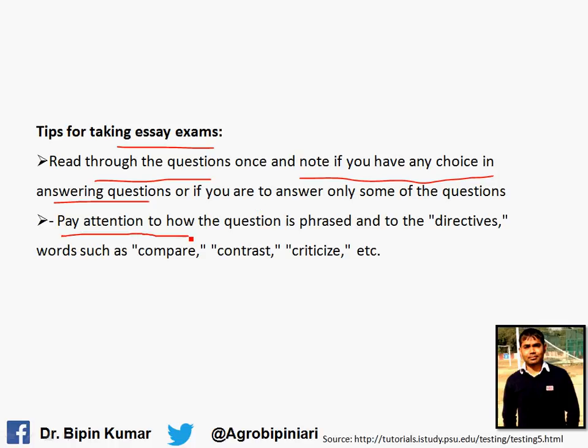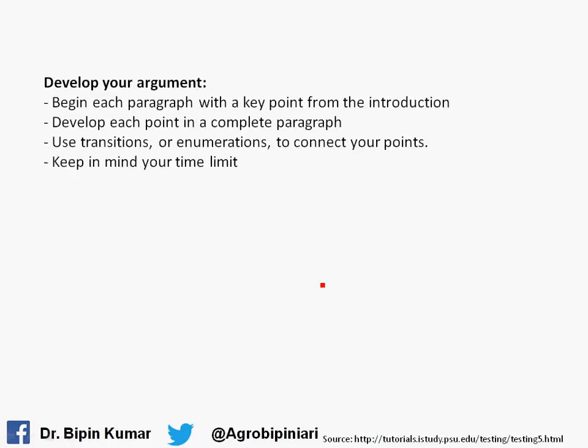Pay attention to how the question is phrased. Okay, is it a directive, is it compare? It asks for comparing, contrasting or criticizing, because many times the questions are asked differently. Sometimes they want to compare, they want to know the contrast, and sometimes they even want you to criticize that thing and want to know your view. So you must focus on the way the question is being asked.